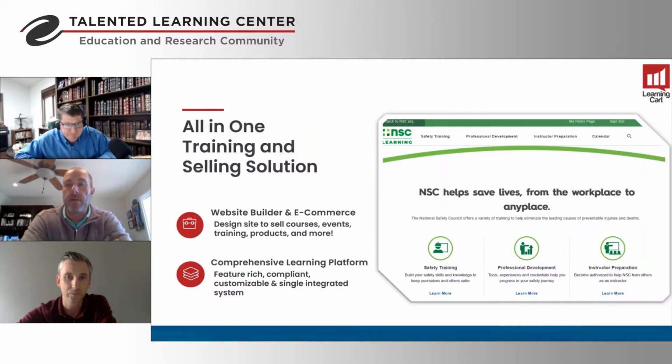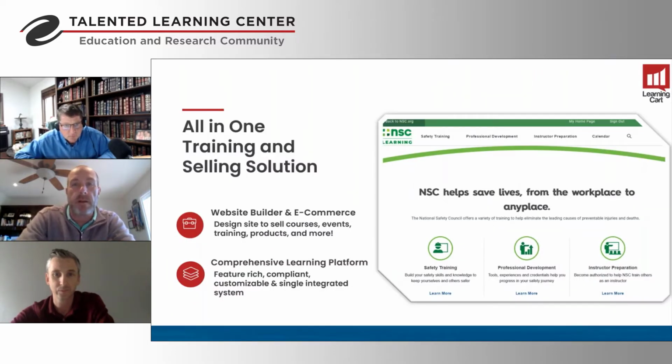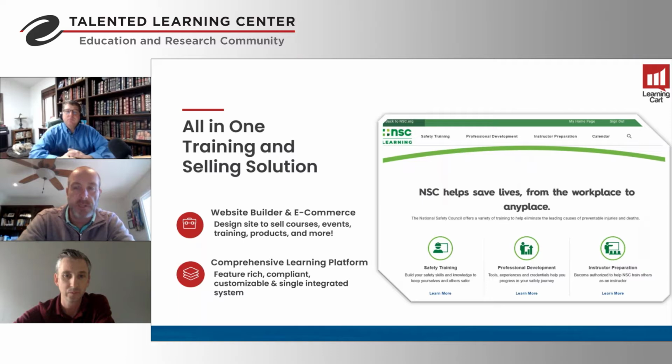Nice footprint. So what the heck is LearningCart? So essentially from day one, and Christian can speak to this probably a bit more than I, we really wanted to build a platform and a solution where we got out of our customers' way. We did not want the technology to be the inhibitor, but we wanted to basically give them a business in a box. So it's really three pieces to the puzzle.